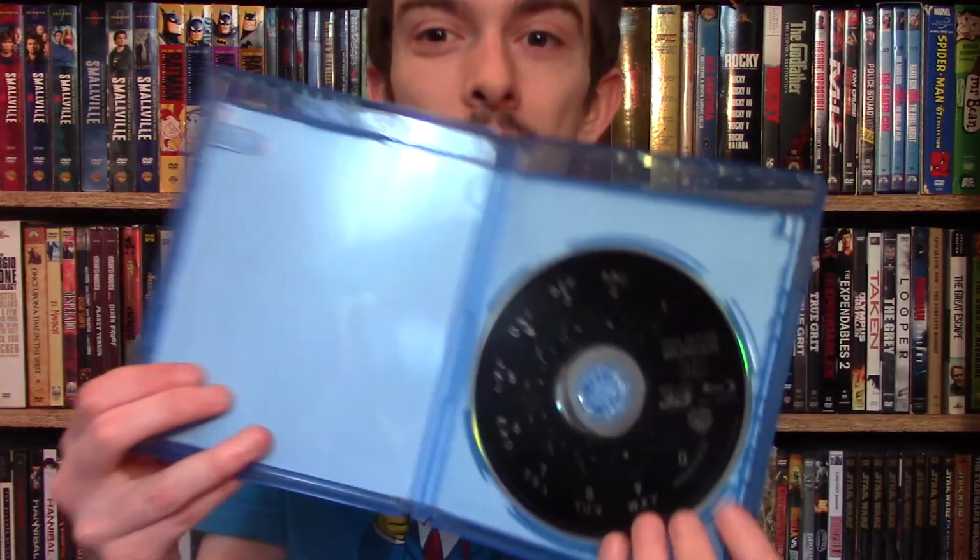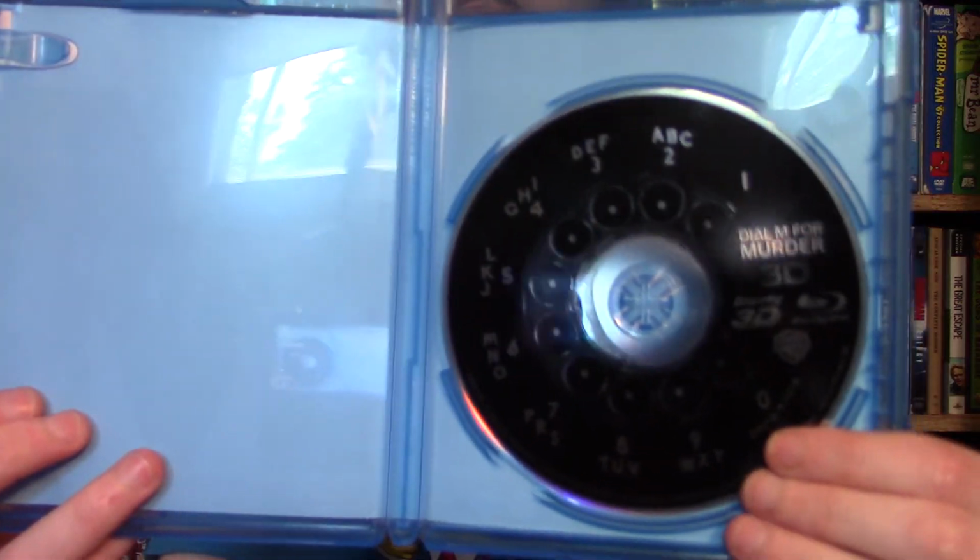The 3D version and the 2D version are on the same disc, but you can still play the disc on a normal Blu-ray player. It's just you can't play the 3D version. You got the disc right there. I like the disc art actually. That's kind of cool. And this one I've actually watched. I still haven't gotten around to watching House of Wax to see how that one looks. But this one, again, I mentioned earlier that I rented it first, and I watched it, and it was really cool. The 3D is really cool.